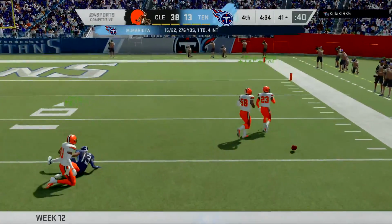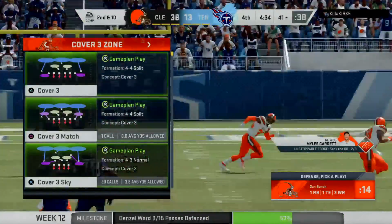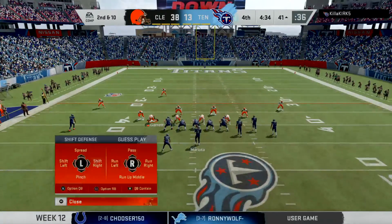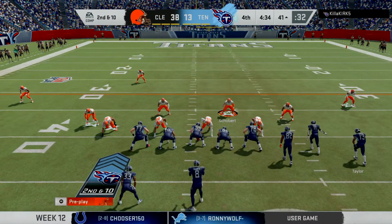And that'll wind up incomplete. Try to give his man room to run under it, but it's 2nd down. Just nothing there again. He's been sacked multiple times. We've seen the interceptions, of course. He's really been through the ringer, hasn't he?